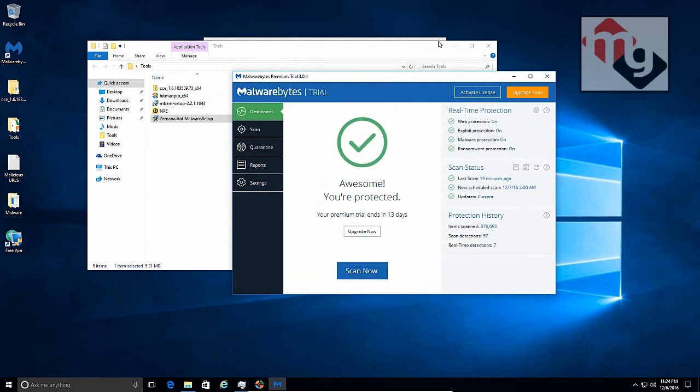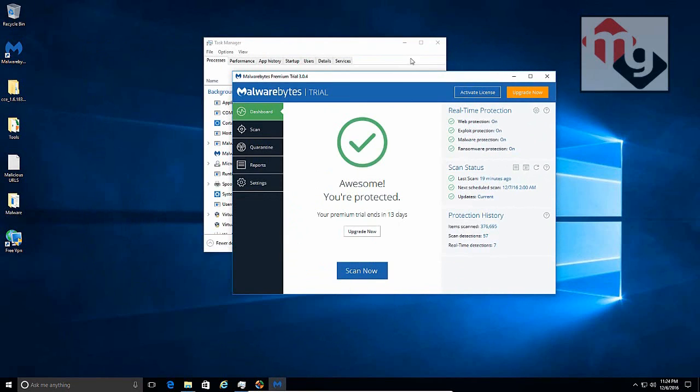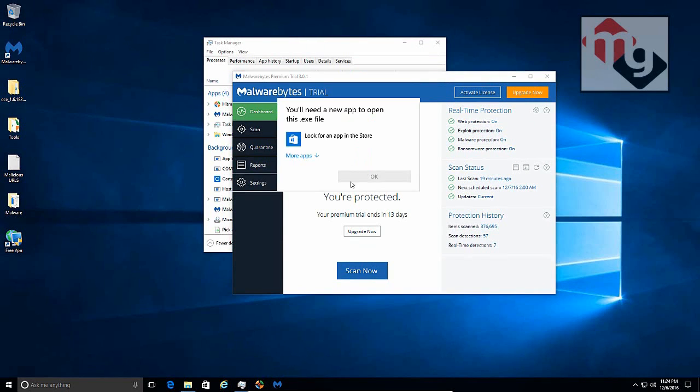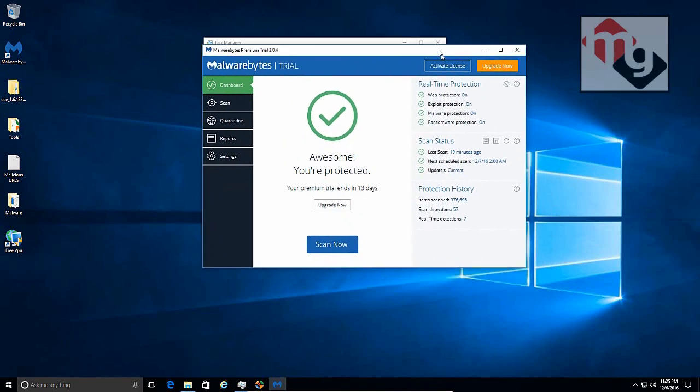It did not perform well in this test at all. It allowed malware through that it shouldn't be allowing through, like the Neshta virus. I mean, that's some pretty severe stuff right there. It basically renders your computer unusable. Like, I get this pop-up that says I'll need a new app to open an executable file. An executable file doesn't need an app to open. So I'm not impressed. So, Malwarebytes 3.0, replacement for your traditional antivirus? No. No, it's not. Fix it. I expect better.